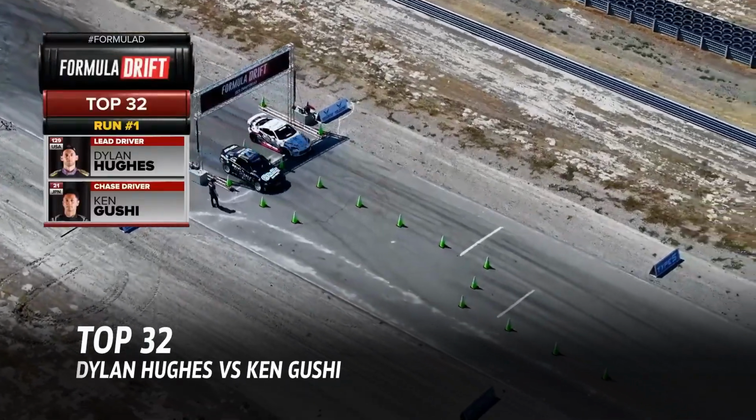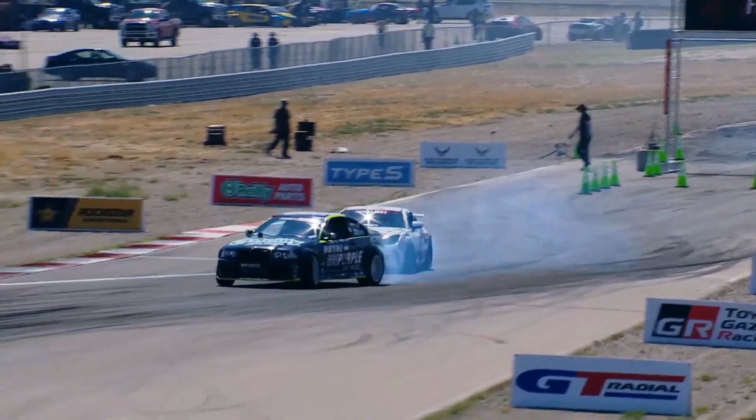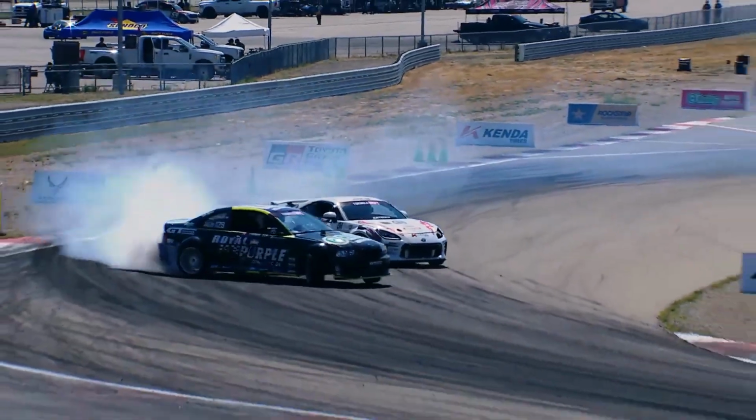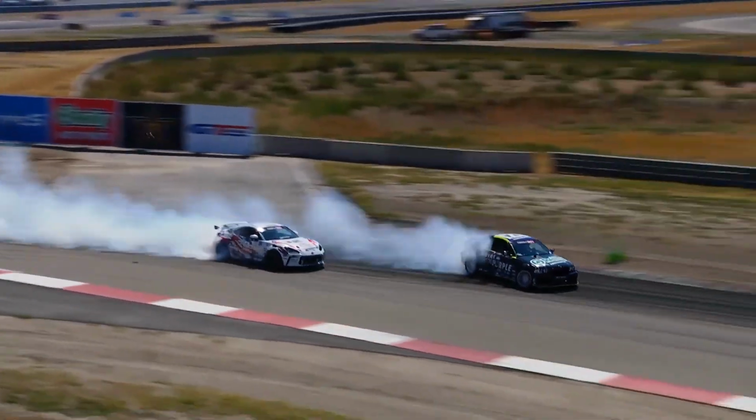You want to get in the top 16, you want to advance, you want to win. But you've got to get through a fierce competitor. Dylan Hughes, Ken Gucci, here are these two gladiators. Dylan Hughes gets to the outside zone. Gucci came up a bit short there. Now into that second outside zone, hit it and quit it.